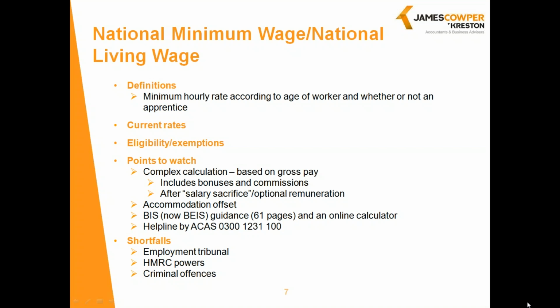Having arrived at the total gross pay that you want to include in the calculation, this is then taken over a reference pay period, which is basically the time between two pay periods, the longest being 1 month. And the number of hours in that period are identified. And then the calculation is basically to take the total pay, as you just calculated, and divide by the number of hours in the period. This number is then compared with the published rates that I've just given you, and you obviously want to be above the values on the statutory slide, otherwise you will have a problem.